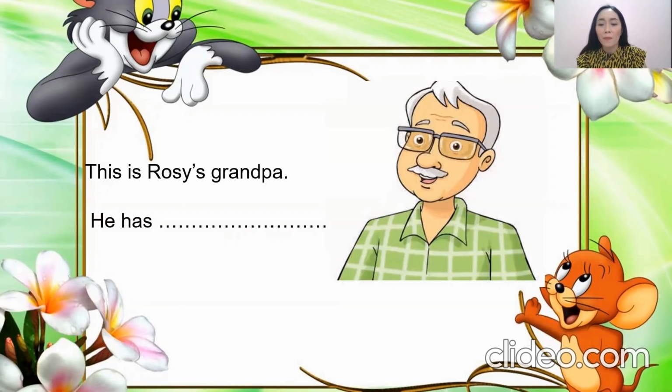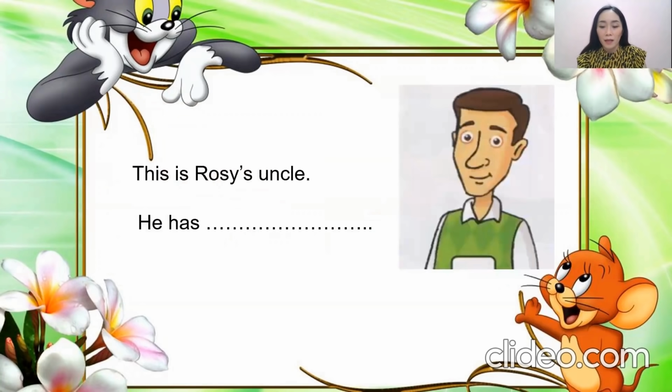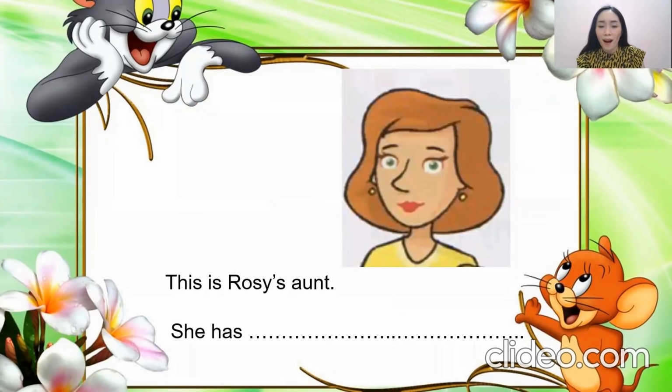Look at Rosie's grandpa and tell me, does he have short hair? Yes, that's right. He has short hair. Is this Rosie's dad? No, this is Rosie's uncle. And what color is his hair? He has black hair. This is Rosie's aunt. You tell me, does she have curly hair and blue eyes? No, she has straight hair and green eyes.